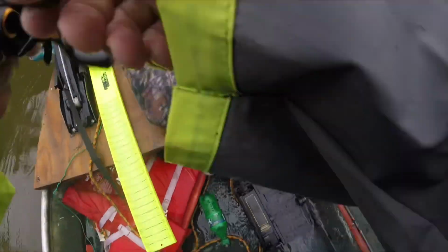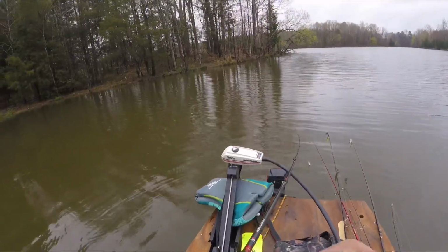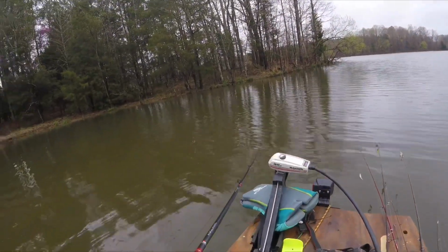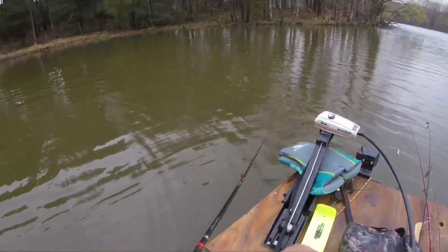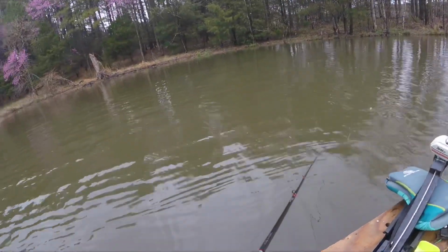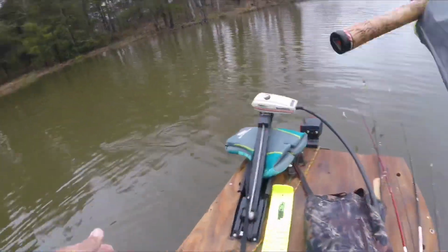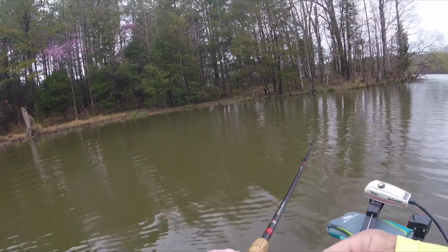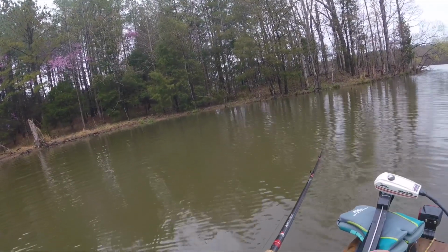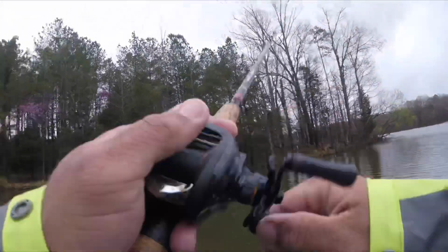All right, we're back at it. See, Tristan set me up, y'all. No trailer hook, trying to get me to lose fish. And I already had one fish that didn't net, not watching me. Nice bass, wasn't netting for me. Tristan. Right, yes, this time.